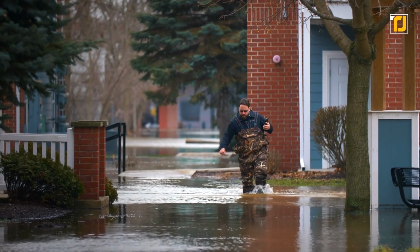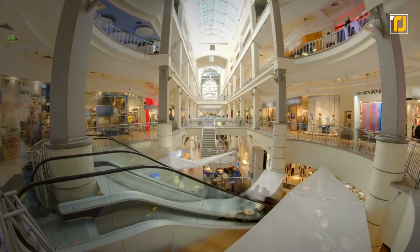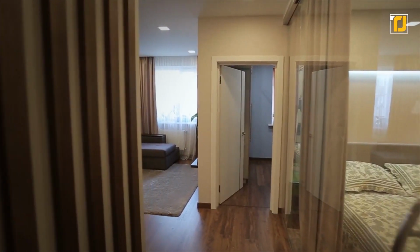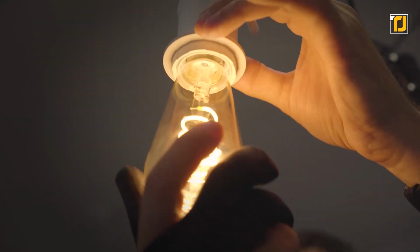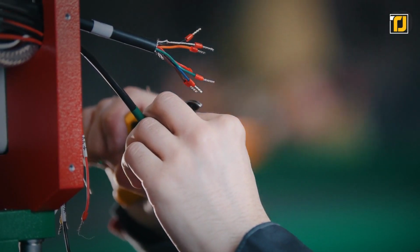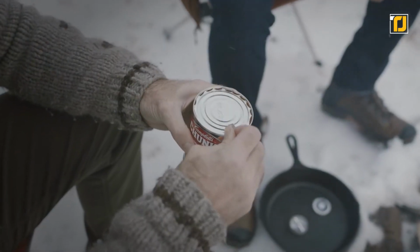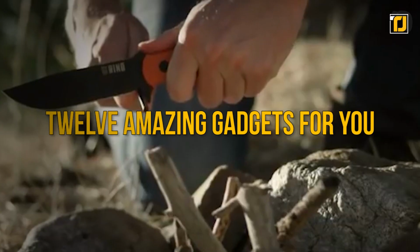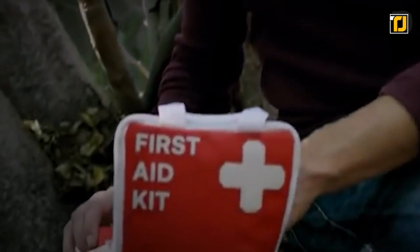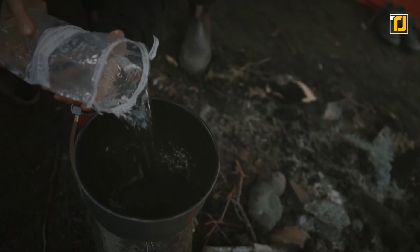Everyone should be prepared for a natural disaster or power outage. In today's time, when everyone heavily relies on luxuries like modern-day housing and electricity for survival, it's essential that we prepare for situations when we wouldn't have these basic amenities at hand. We've prepared a list of 12 amazing gadgets for you that'll not only help you survive in case of emergencies, but also make sure you get the help you need.